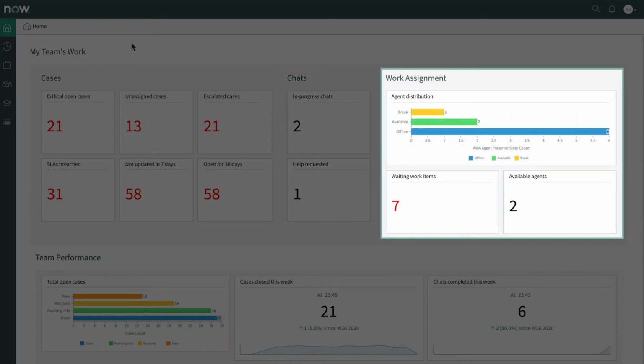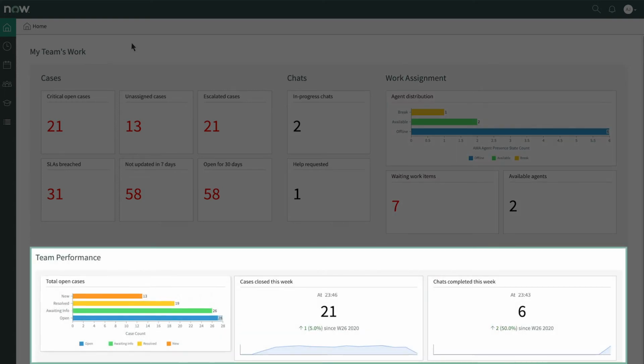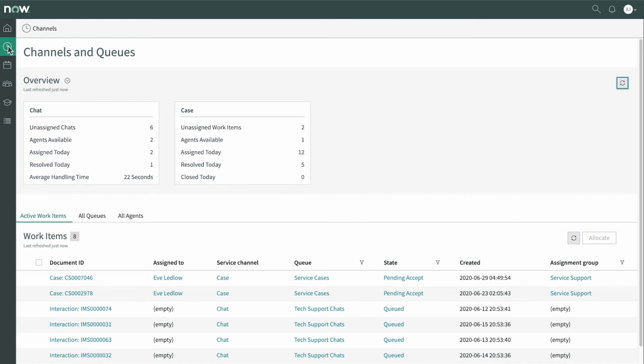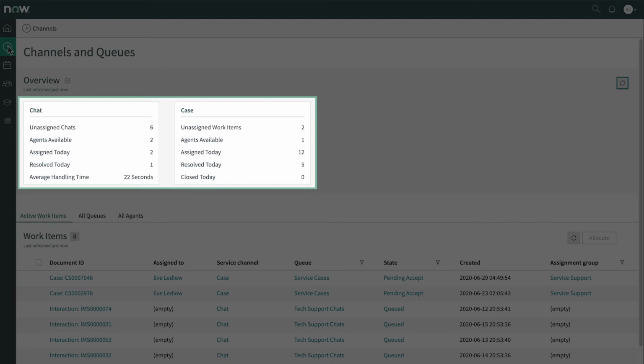Work assignment gives her instant visibility into the distribution of agents across presence statuses, work items waiting in queues, and number of agents available. She can also see the stats on team performance, such as total open cases, cases closed, and chats completed. The Channel Management application provides her with a configurable, real-time look at channel-specific metrics such as unassigned work, agents available, resolution details, handling times, and other vital stats specific to the various channels that her teams support.